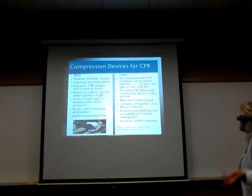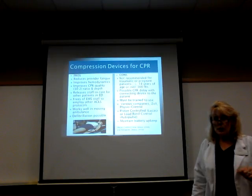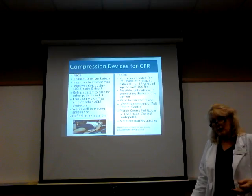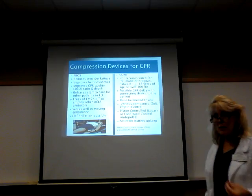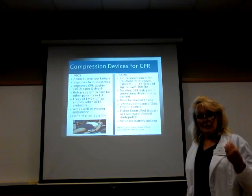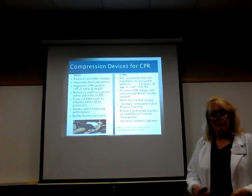Compression devices. Why compression devices? Let's give a case scenario. Say you're that nurse in a small rural hospital emergency department. You may have a tech there, another nurse, an emergency room physician. You get a patient in full-blown cardiac arrest. It's going to take everybody you have to do that code, and then who is going to take over? Who's going to relieve you?